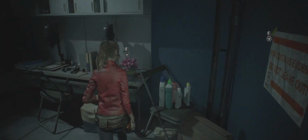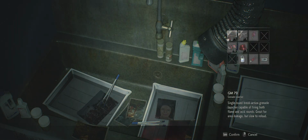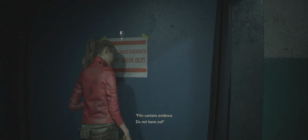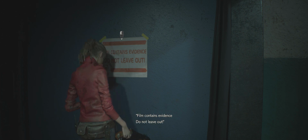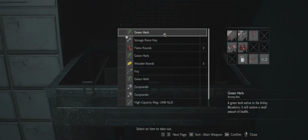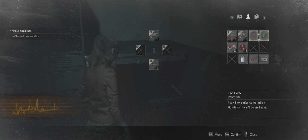Okay, let's pick up the herbs. What's that? Film contains evidence. Do not leave. Ouch. Let's mix the herbs here real quick. Take out. Mix that one combined with that one, okay. We can leave that one in here.